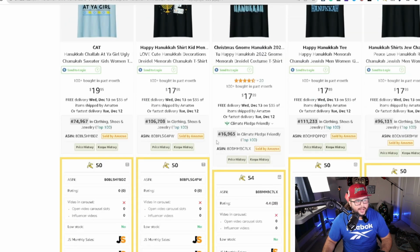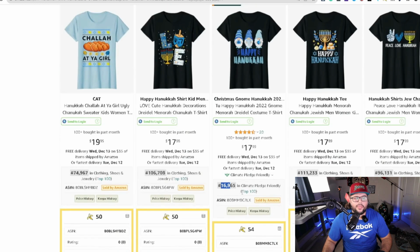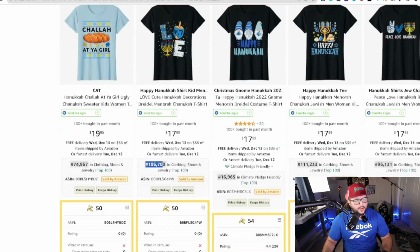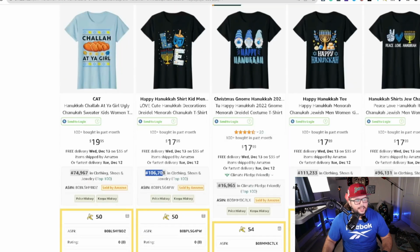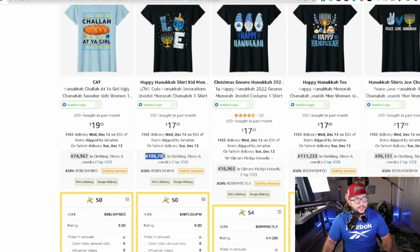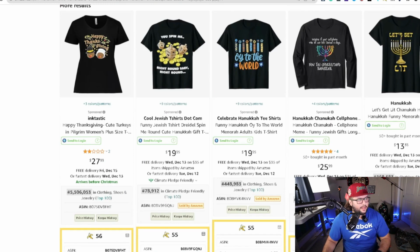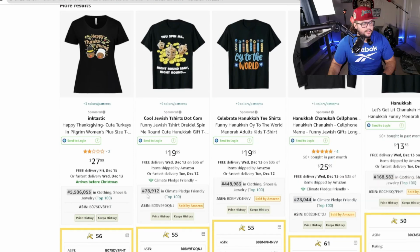But if we keep on going down, we got a 16K BSR. Now these BSRs validate how much sales velocity is going on right now, because we went down just one row. We're down one row, and this is the overall pick: 16K BSR, 106, 100K BSR. So there's obviously a demand inside of this niche. We keep on going down. We're already on the third row. There's still a demand. Look at this, 78K BSR and 28K BSR.